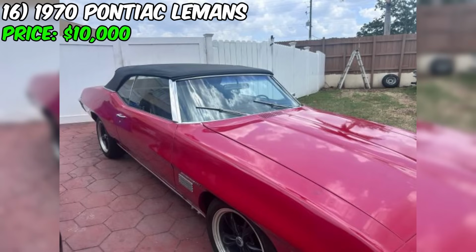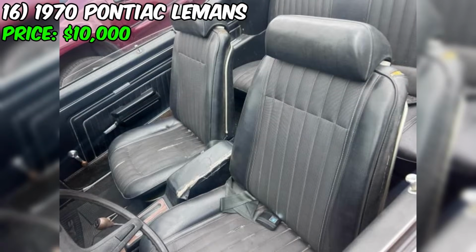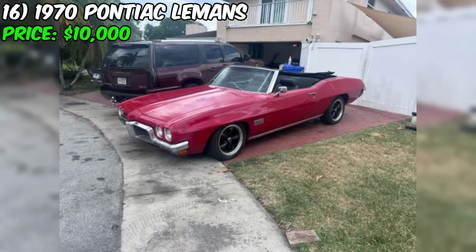The seller notes that it runs and drives, which is always a good sign for a classic like this. And with just 54,121 miles on the odometer, it's clear that this Le Mans has been well maintained and cared for over the years. One of the really cool features of this particular Le Mans is the functional top. There's just something about cruising down the road in a classic convertible that feels so right, and this car delivers that experience in spades. Plus, all the lights work, so you can enjoy your top-down adventures even after the sun goes down.